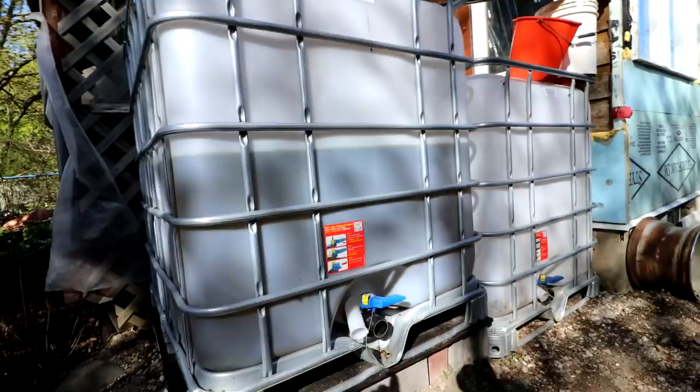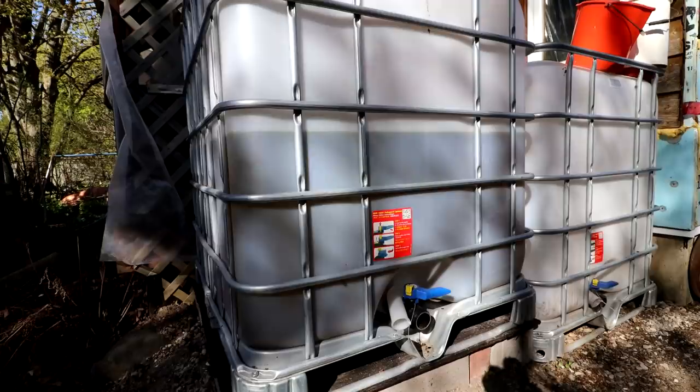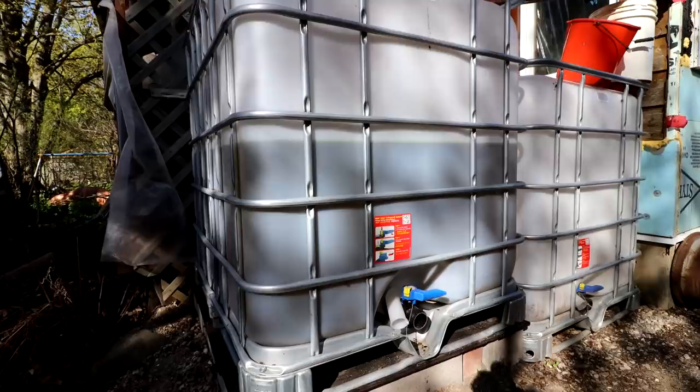We haven't had a lot of rain this spring. My cube is sitting at 150 gallons, or what is that in liters? It's about just under 600 liters, I guess, somewhere around there. But it's over half full, which is kind of exciting.